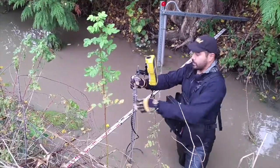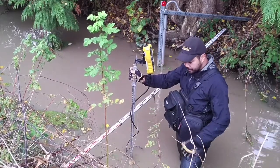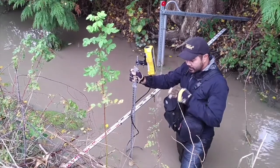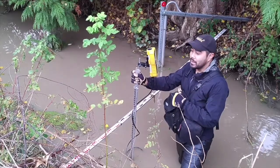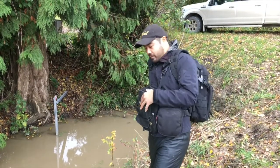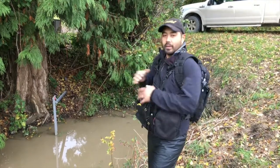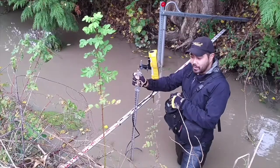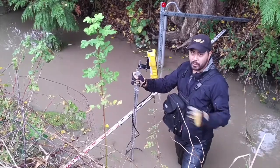The one thing I do like about this chest pack over a survey vest is that this does allow me to carry my backpack, which will carry that heavy laptop, extra clothes for if I get wet, if the water goes up and over my waders. Allows me to carry things like my sat phone and my radio, things I don't need readily access to, but I usually bring with me in the field.